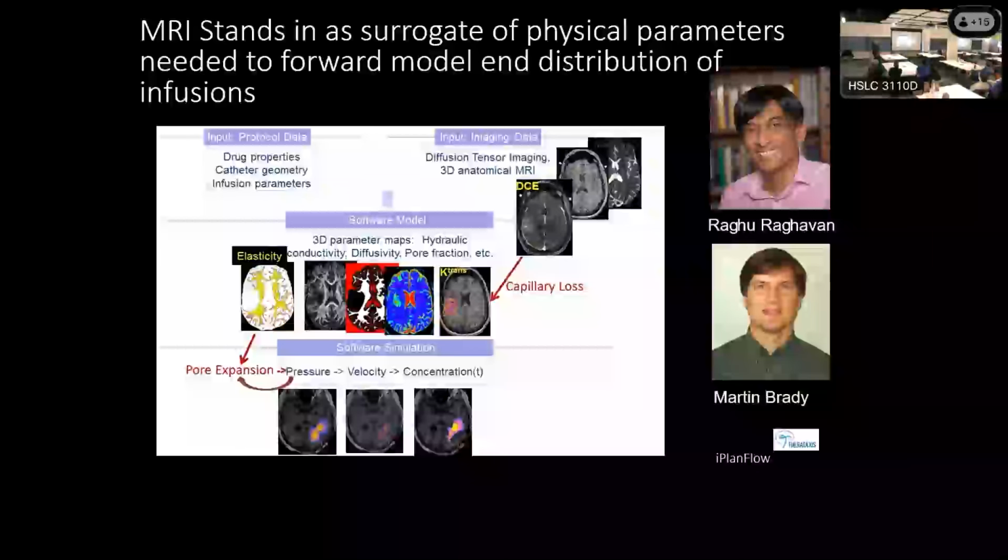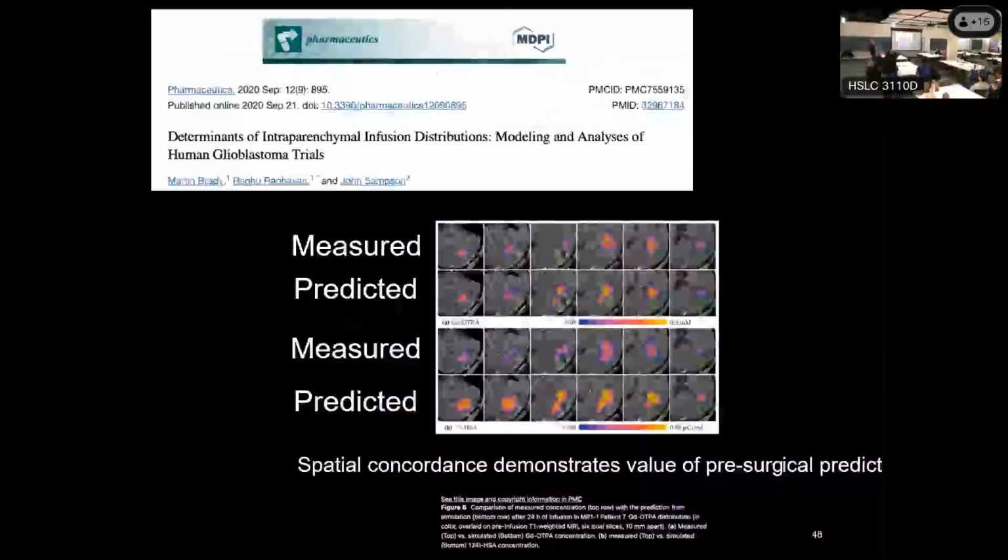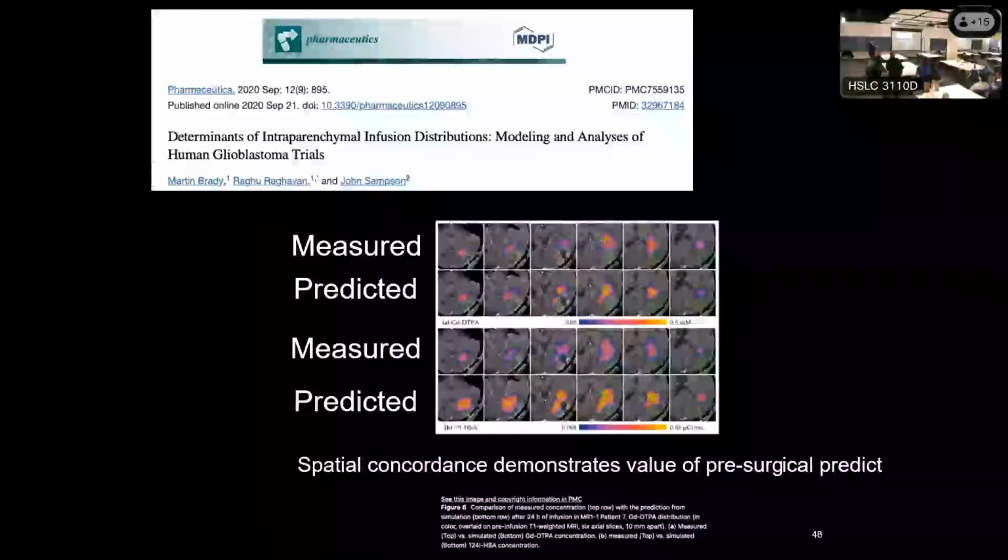Okay, so in terms of the mathematics, it's figuring out pressure. Pressure translates to velocity, and then velocity translates to where the drug or biologic is going to go. So this describes what that process would look like on iPlan Flow. Again, largely used in adult trials to date. You can see in this paper the predicted distribution. Don't look so much at the colors, look at the spatial distribution that matches up very well with the measured.